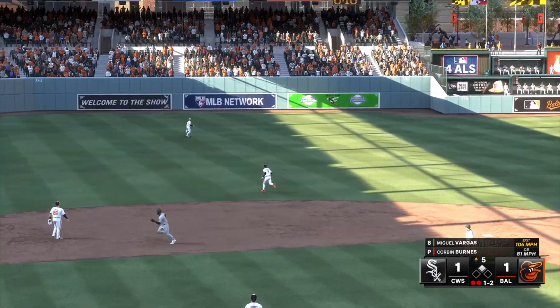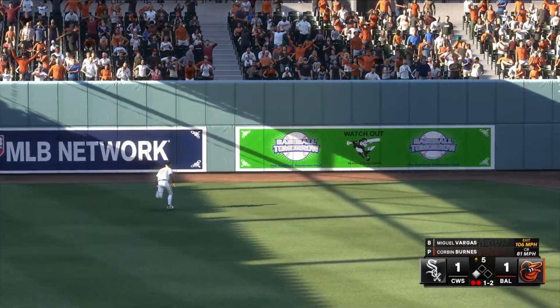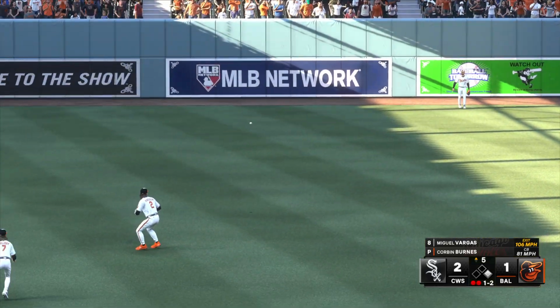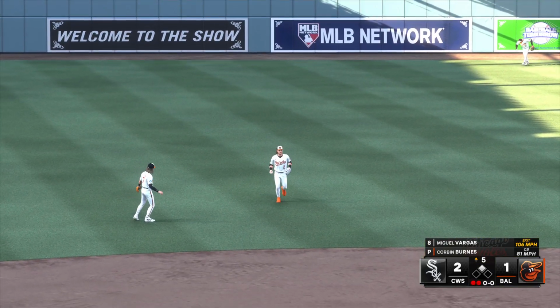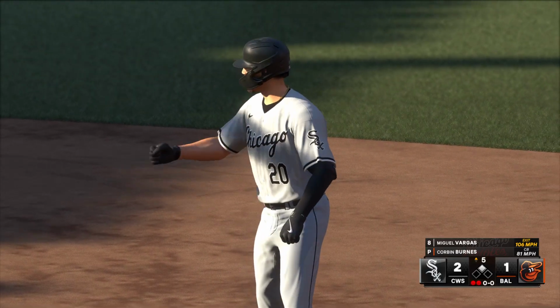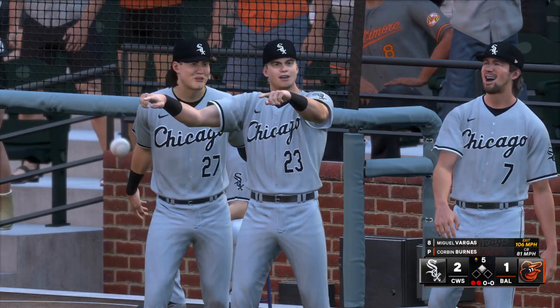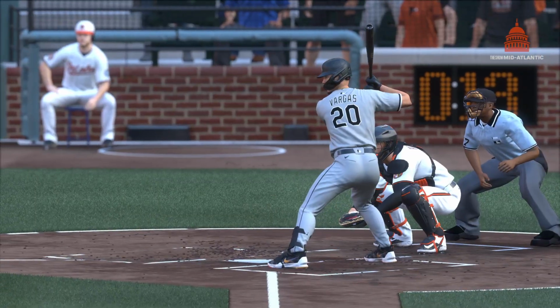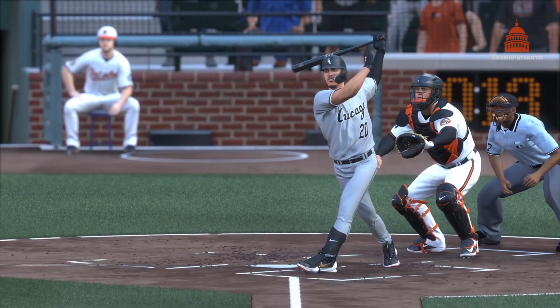There's a line drive to left field. It one hops off the wall, should be extra bases. In comes the run from second. They take the lead, it's 2-1. A perfect example right there. That plate discipline, it pays off. The deeper he gets into a count, the more comfortable he becomes, and he usually wins the battle.